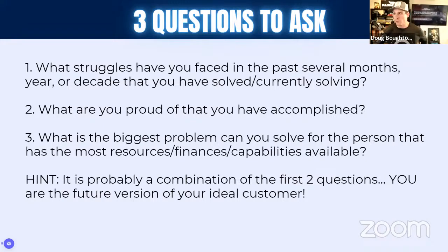Whether you have an offer, you don't have an offer, or you have an offer selling consistently, there's always room for improvement, right? Number 1, I want you to ask yourself, what struggles have you faced in the past several months, the last year or decade that you have solved or currently are solving? Right? What is the major struggle you face? What's the most painful thing in your life that you're solving right now or you have solved?